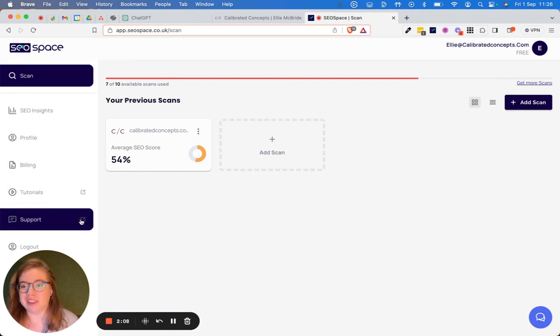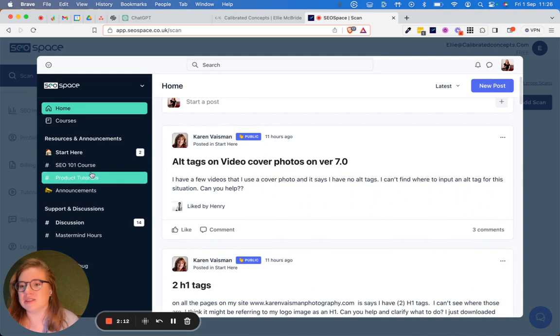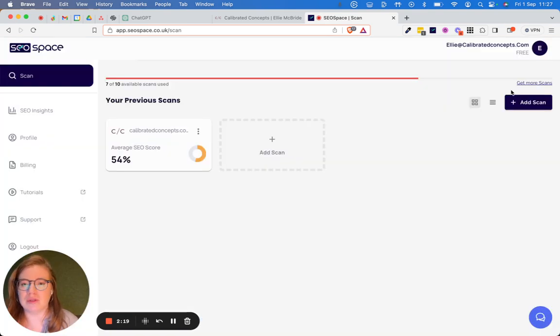Support, a lot of this I think goes to the same place. Yes, exactly. Both of these, the support and tutorials, happen in Circle, which is really, really helpful. Not Squarespace Circle, by the way, Circle, which is a separate tool.